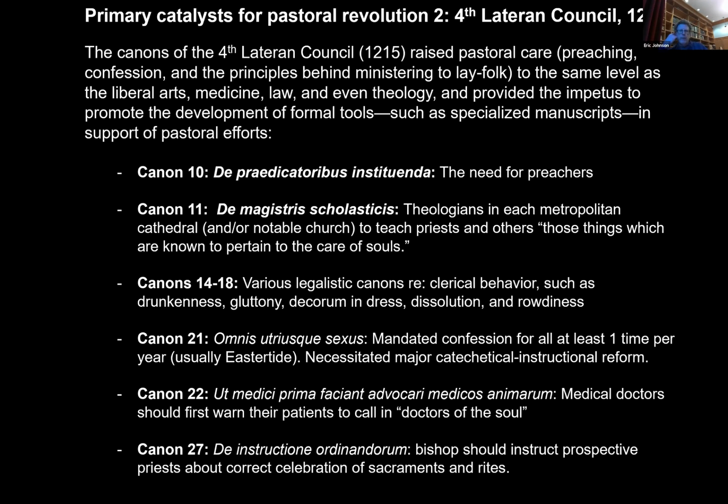We then move to canons 14 through 18, and these are a bunch of legalistic canons that help inform expectations for clerical behavior, such as what is allowed with clerics and drinking, what constitutes drunkenness, what constitutes gluttony, what constitutes a breach in decorum of dress, other forms of dissolute behavior, rowdy behavior, morally corrupt behavior. So it addresses these issues, it defines them, and then more importantly, it says this is what's going to happen to those priests who are caught out in this. And the whole principle here is that we can't have priests engaging in this kind of behavior because in pastoral terms, it sets a bad model for all of the people that these priests are supposed to be serving.